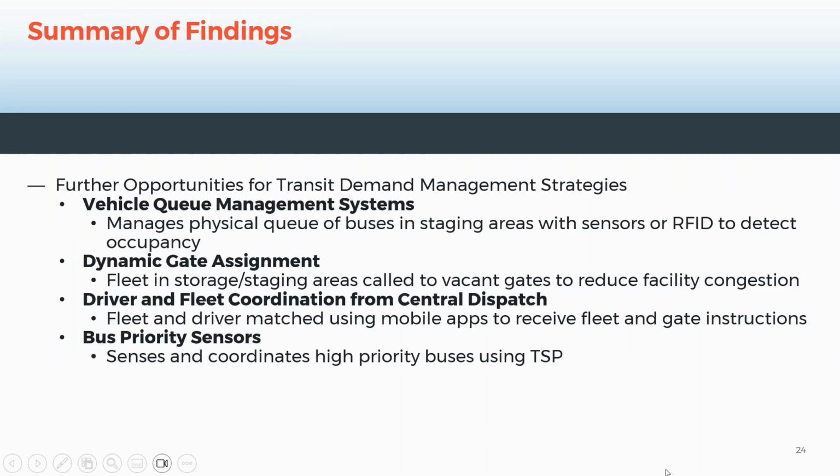Sure. Yeah, this is the same slide. It recaps kind of what we had explored. So there are some future opportunities for demand management, not just at a transit facility in a very urban area, but even suburban across the country. If there's tight space, or if there's fleet management needs, queuing of fleet that perhaps don't get individual stalls in a tight space, there's opportunities to save on real estate here, engaging in sensors and RFID, and then dynamic gate assignment, being able to adjust the fleet to the driver, to the gate on demand.